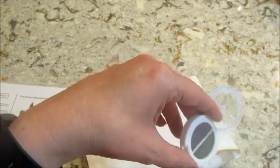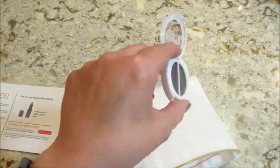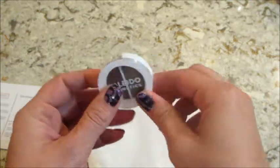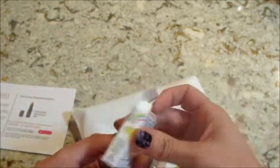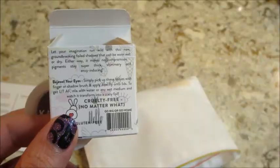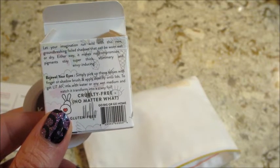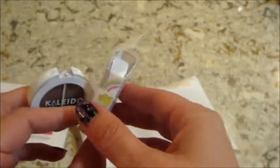Oh, I kind of see it. Kind of gives you like a rainbow color. Can't really see it on camera. That's very soft. Interesting. It says you can actually mix it with water too, and it transforms into a crazy foil. Interesting.